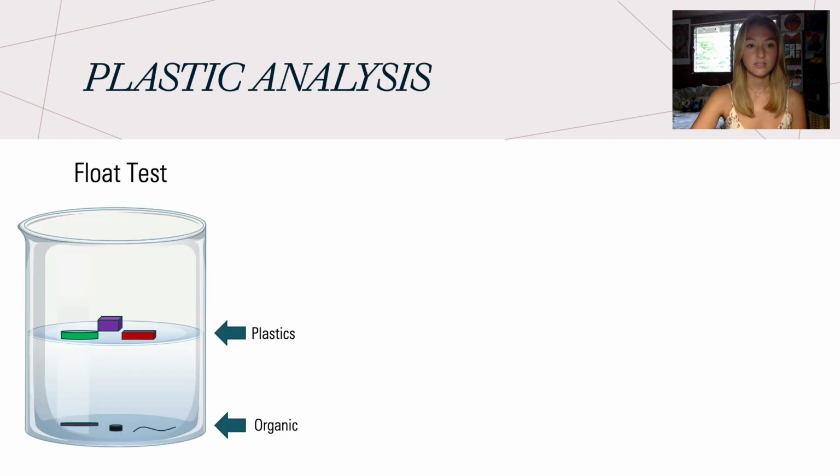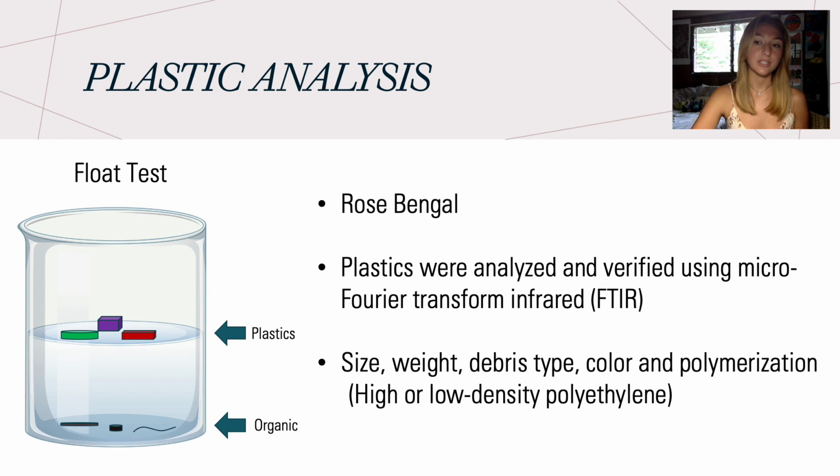So plastics were first identified by observation and then pre-verified using a float test, which included placing suspected material into a beaker with water, and if it floats, it's probably plastic. If it sank, it was organic. And then I used a biological indicator dye called rose bengal to separate the remaining organic material. Plastics were then analyzed using micro Fourier transform infrared spectroscopy, or FTIR, where their size, weight, debris type, color, and polymerization, either high or low density polyethylene, was recorded.